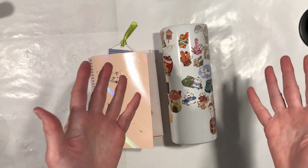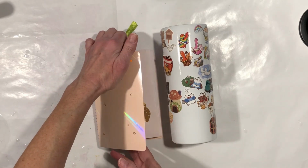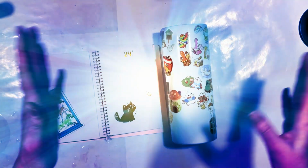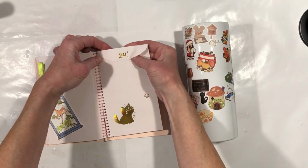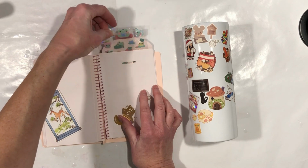Of course you do. It's Christmas Eve day. That means we are on sticker sheet number, let's hope I'm right, 24. Yay! One more day after this. Oh my God. Okay. Oh, some more sparkly holographics.